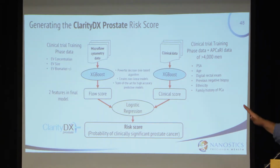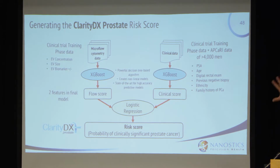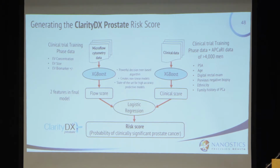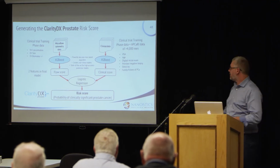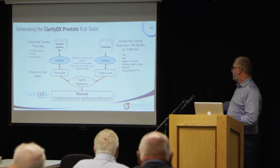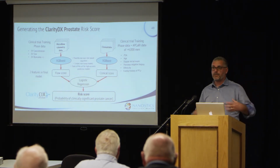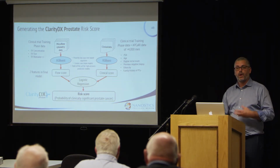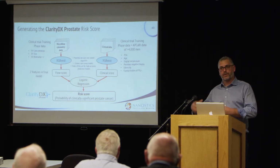Those gentlemen are going to go and have a biopsy. It's for those of us that will have a PSA of 3 to 10, that we're in that gray zone. But it takes the flow cytometry data, so our test data, but it also takes all of your clinical data. So your age, your PSA, if you've had multiple PSAs, if you've had more than one biopsy. It takes your digital rectal exam, ethnicity, age, all the factors that you would normally give to the doctor to make that decision. We factor all of that in. That gives us a risk score. What's your risk? That basically means you can make a much more informed decision about your next stage of treatment.